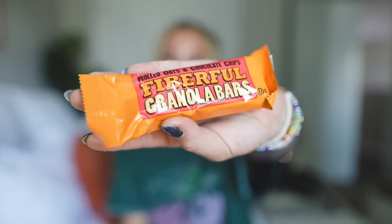Next up is a fiber bar from Trader Joe's. Now, if you were around in the OG Mander's food days, I used to eat Fiber One bars like it was my day job. I loved them. They were so good, but then they pulled the Lenny's and Larry's and they changed the formula and they're dry and they're not good anymore. So I've really not been dabbling into the fiber bars recently, but I tried these on a whim.